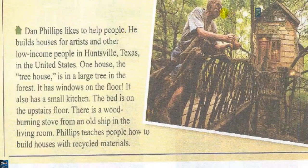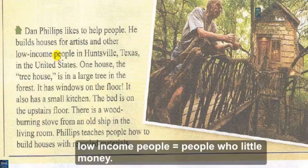This is Mr. Phillips, Dan Phillips. He likes to help people. How? He builds houses for artists and other low-income people. So, low-income people, people who don't have money, people who have modest salaries, where? In Huntsville, Texas, in the USA, in the United States.